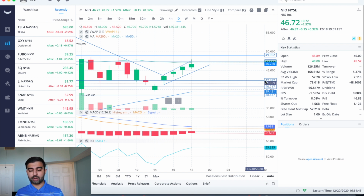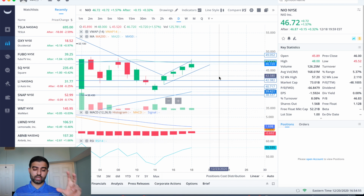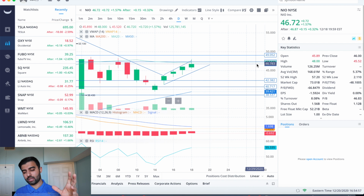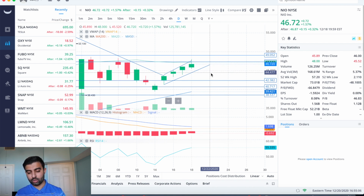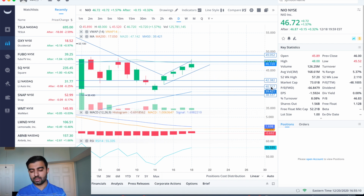So just to wrap it up, the first level NIO stock really has to break is this mid 47s, and stay above that on the hourly chart, because as we saw earlier, we keep getting rejected by that level. And then the next level is the 49s, to hopefully make a push towards 50 for NIO Day. If we go down, the first level of support is this line that should be in the low 46s. If not, then the high 44s, 45 in those EMAs, and then that 42.38.